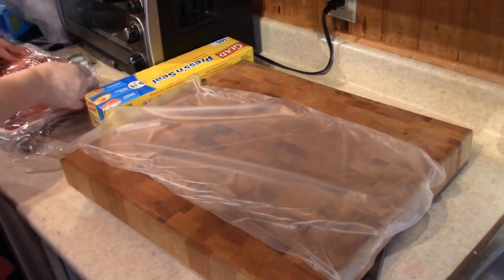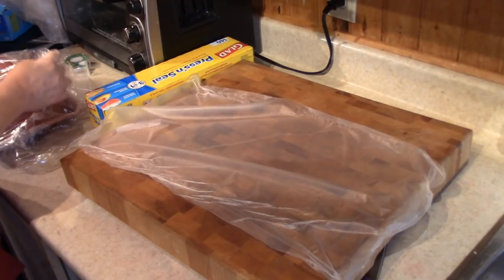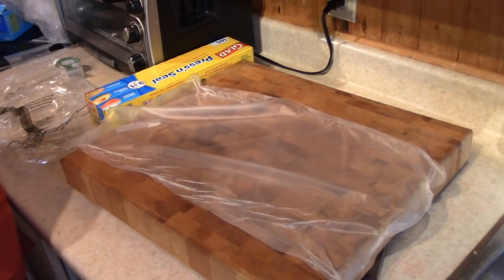Okay, so next is the roast beef. We got 4 of them. And we're going to wrap each one separately.